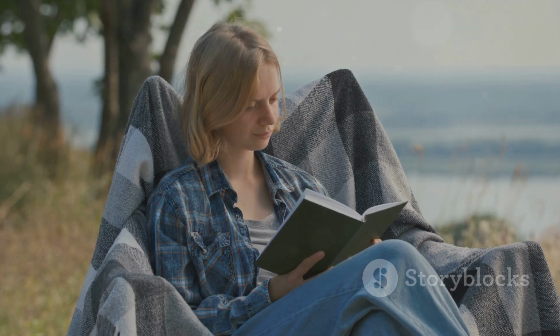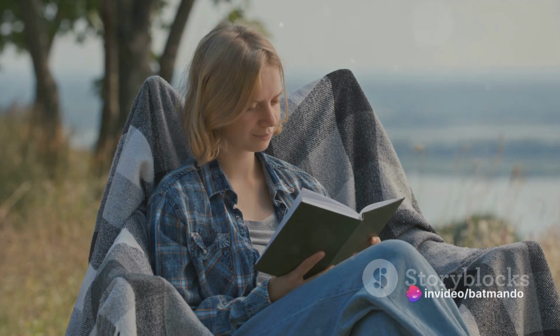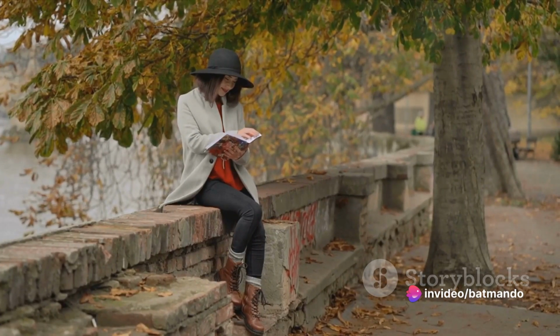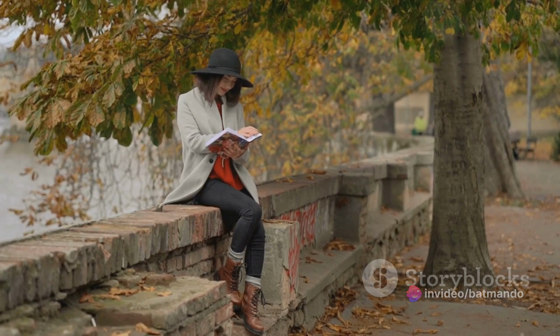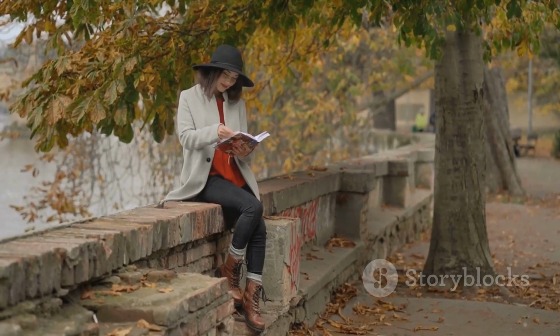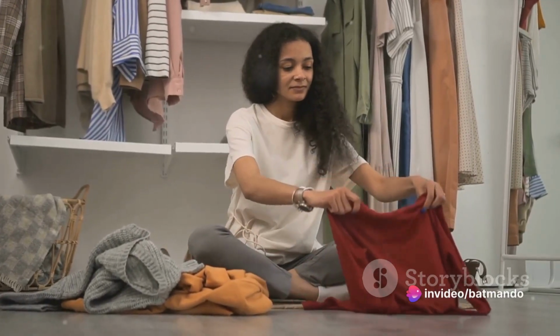The seventh way to practice self-care on a budget is reading. Reading not only provides entertainment and knowledge, but also has numerous mental health benefits. It can reduce stress, improve memory and focus, and even enhance empathy. Whether you borrow books from the library, swap with friends, or download free ebooks online, reading is a cost-effective way to practice self-care.